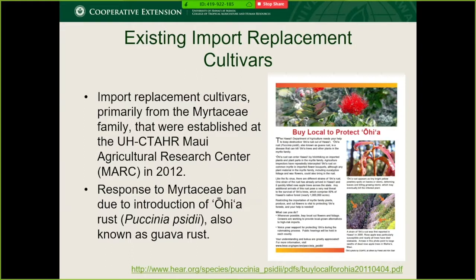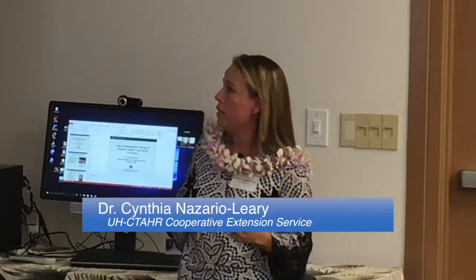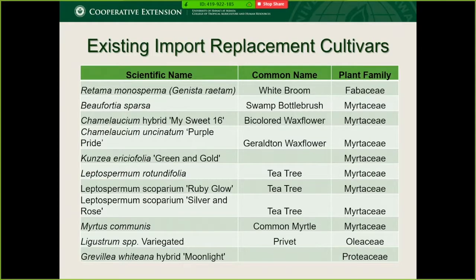So there was this real concern that we needed to stop importing Myrtaceae plants, and we needed to actively try and grow Myrtaceae here locally to meet the cut flower and foliage demand. So most of these are Myrtaceae. There are a few that are being grown at the Maui Agricultural Research Center.